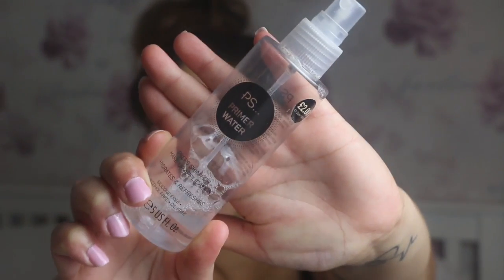I'll go through and tell you exactly what I'm wearing, exactly what I'm using. So I start off first with my primer water from Primark, which I don't really know if it does the job well, or it might just be that I spray it because why not? For foundation, I just use, again, Primark, My Perfect Colour in the shade Toffee. And this foundation I've actually found is really good. I find it matches my skin really well.